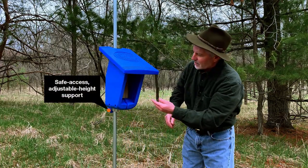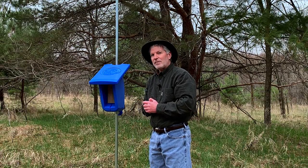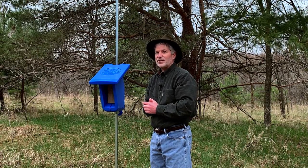Here you can see that the cedar entrance panel is in its off-season storage position. When it's like this, the nest cavity is eliminated to prevent rodent infestation during the winter.